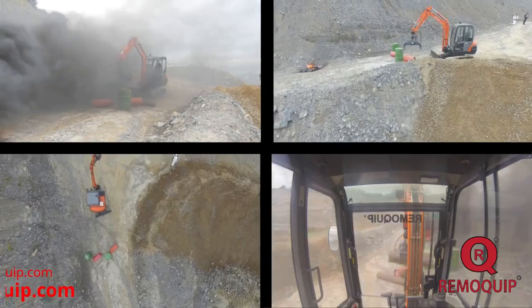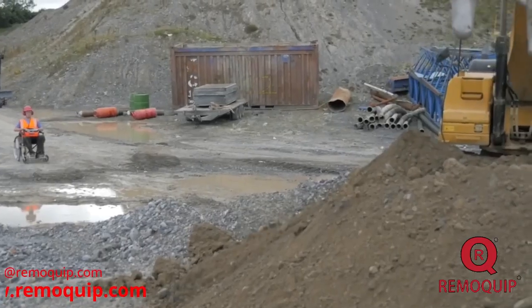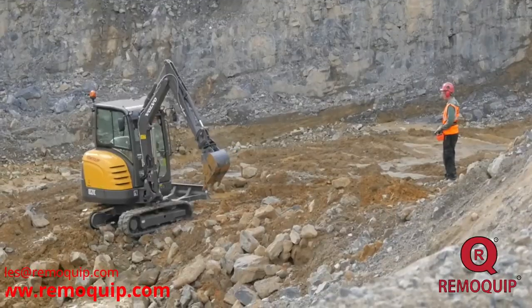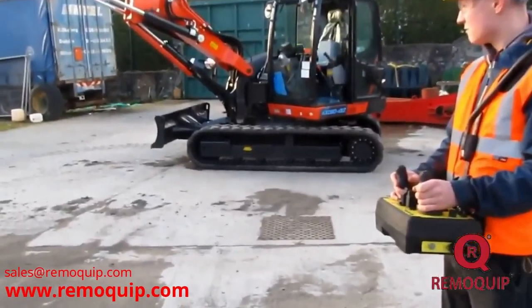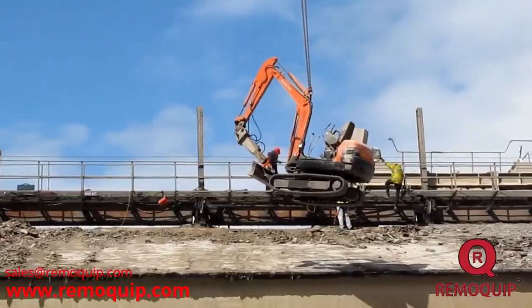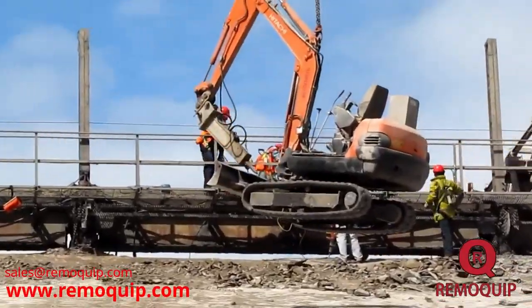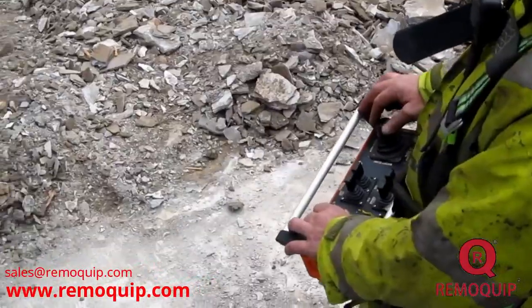Welcome to Remoquip. The Remoquip system has revolutionized remote machine operation, creating safe working environments even on the most hazardous projects. Health and safety is moved to a new level due to Remoquip remote control solutions on a large range of machines.